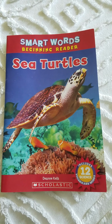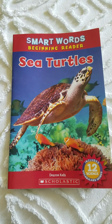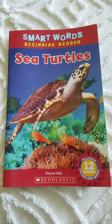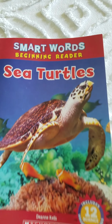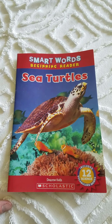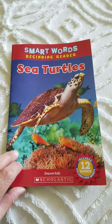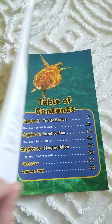Hello everybody. Today I picked a book called Sea Turtles. This is a science-based book, and I don't want anyone to be discouraged by the fact that it says beginning reader on it, because this book is for any age and any level of reader. It is filled with fun, interesting, educational facts about this creature.